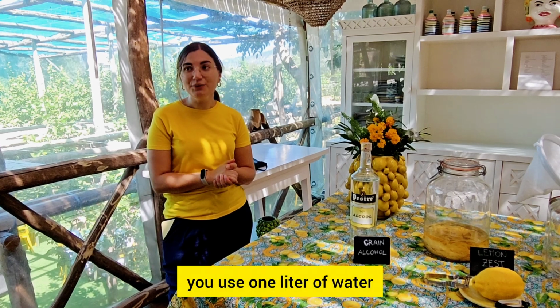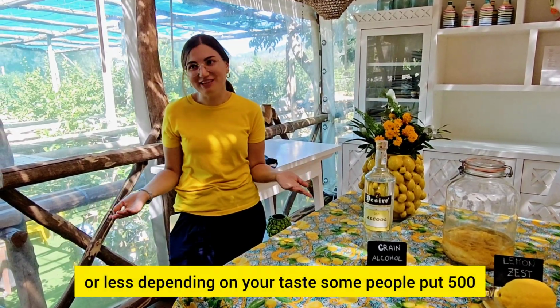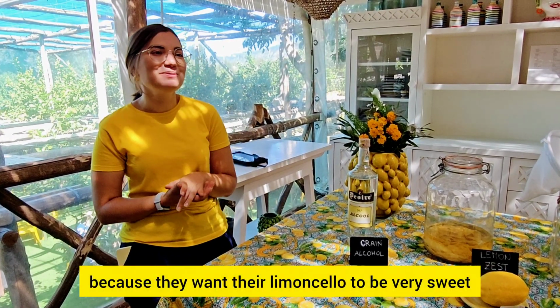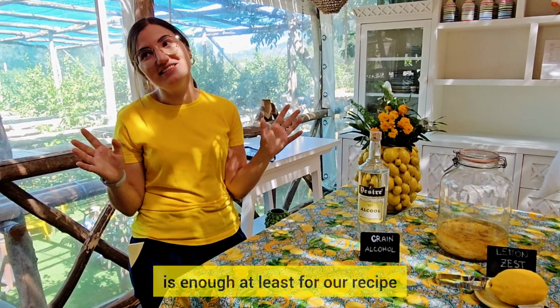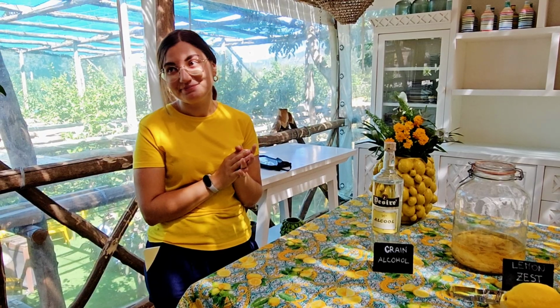You use 1 liter of water and about 400 grams of sugar, but you can put more or less depending on your taste. Some people put 500 because they want their limoncello to be very sweet. But you know, normally 400, 350 is enough. At least for our recipe, which is for 2 liters of limoncello.